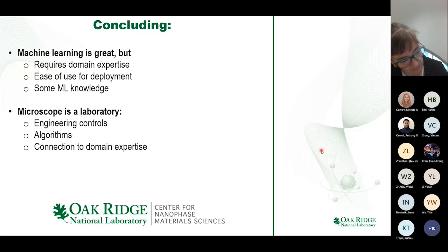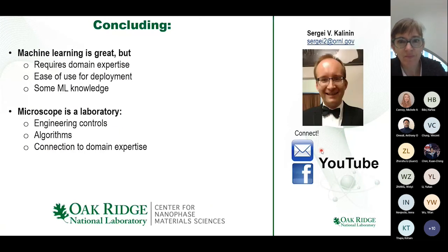So this is just a general summary. Machine learning is great, but it requires domain expertise. And the good thing is that now we can do that. Another thing is that we always considered the microscope to be a static tool that just gives images, and we have more than enough difficulty to actually convince it to give us good images at a rate of more than several per day. But I think that the situation is starting to change. It becomes more of a laboratory, which actually allows us to actively manipulate nature and perform controlled experiments. Thank you.